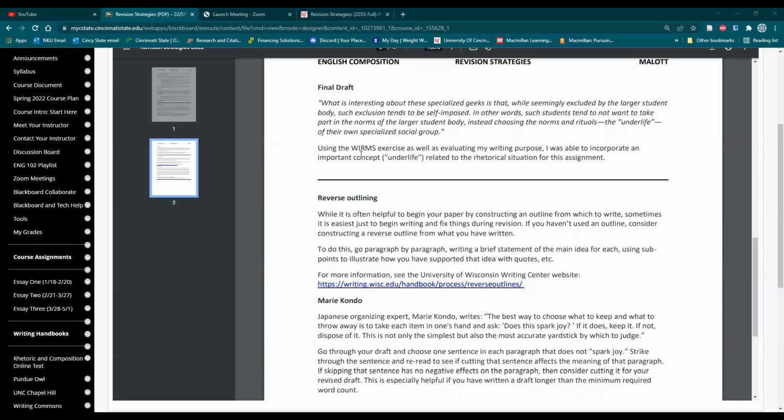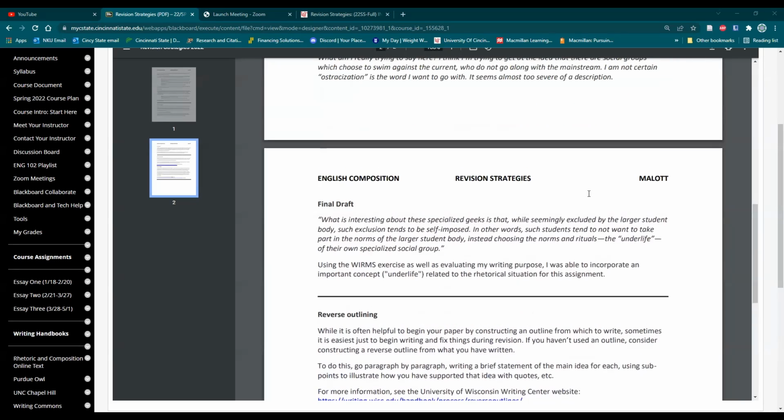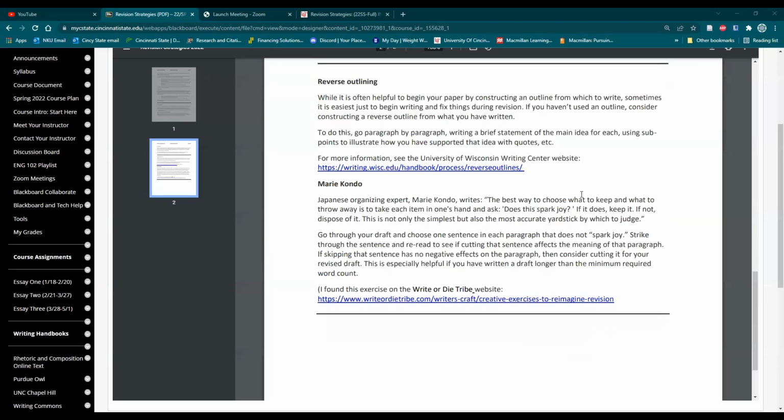So using this modification of the WIRMS exercise, as well as evaluating my own writing purpose, I was able to incorporate an important concept, that underlife, which related to the rhetorical situation of the assignment. So I was able to discover, hey, I need to pull in this new concept because it's appropriate for the rhetorical situation and my writing purpose for that assignment. So that's just an example of how one way of revising can work for you.